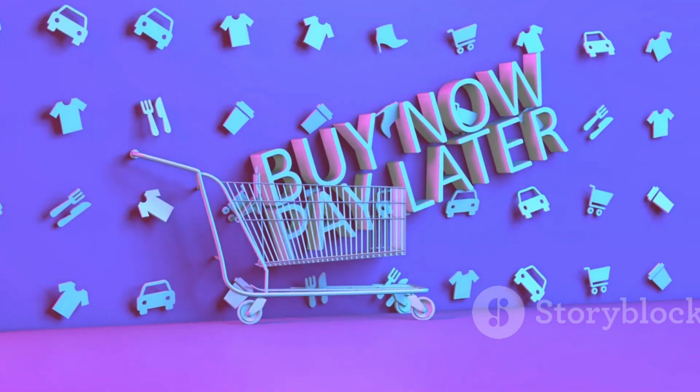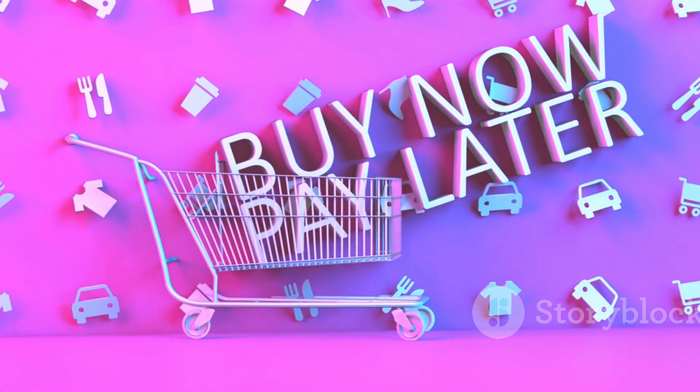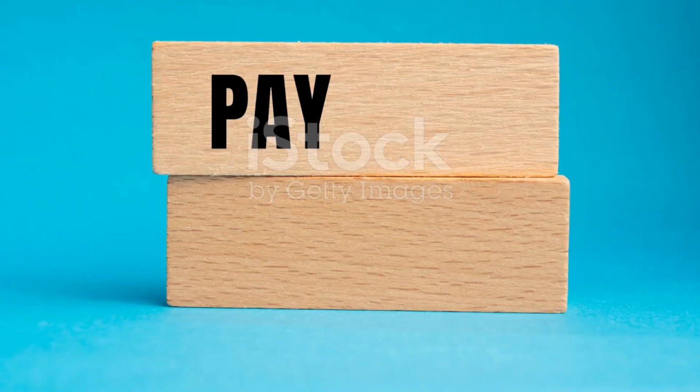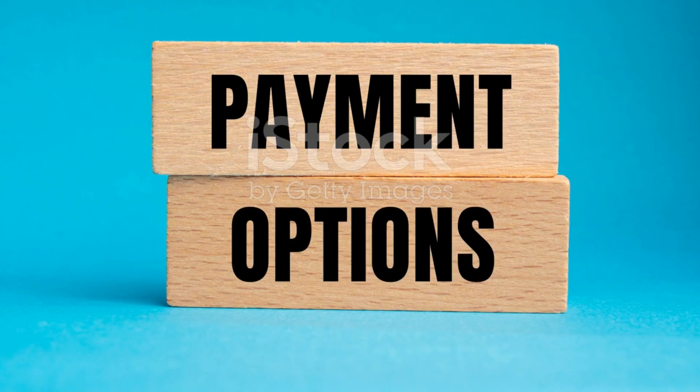Welcome to our deep dive on Buy Now, Pay Later, or BNPL. Let's start with what it actually is and how it's reshaping the world of consumer finance. We'll explore its mechanics, benefits, and potential pitfalls.